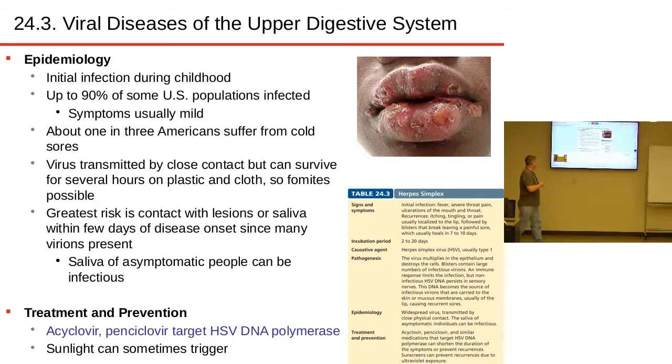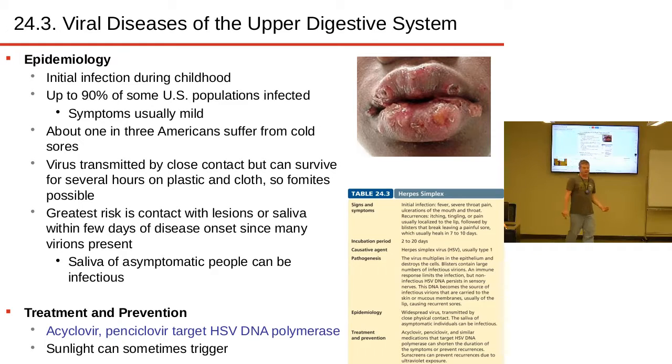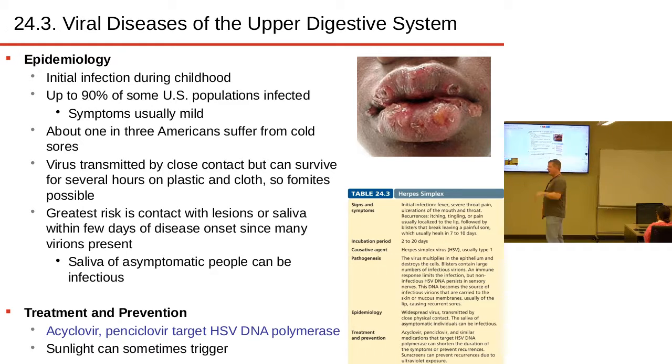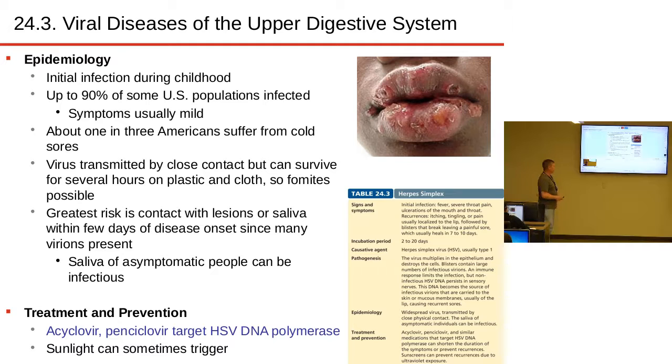The virus is transmitted by close contact, but also can survive for several hours on plastics or fomites, right? So in this case, it may not be from somebody kissing. It could be just that you touched something somebody else touched and gave it to yourself that way too. Thus why we have such a high percentage of people that carry the virus.